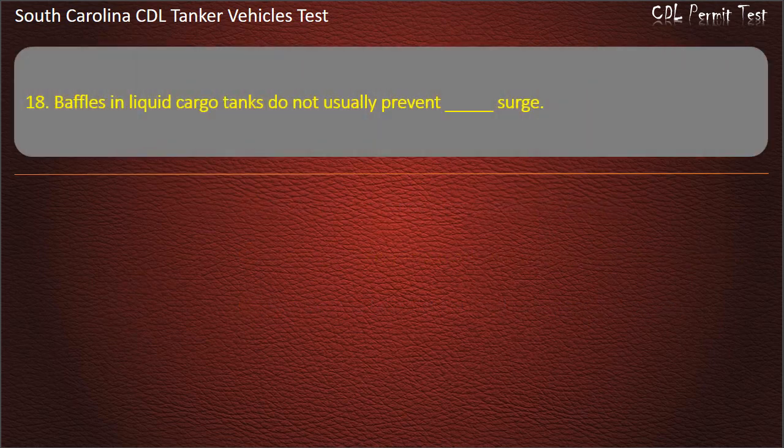Question 18. Baffles in liquid cargo tanks do not usually prevent surge. Front to back. Side to side. Top to bottom. Answer. Side to side.